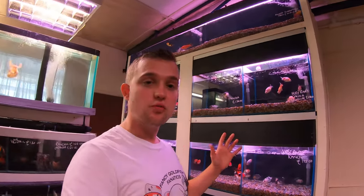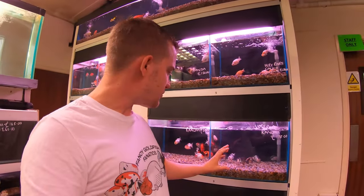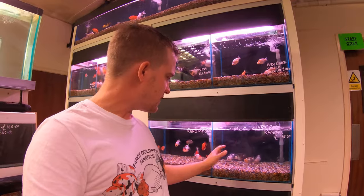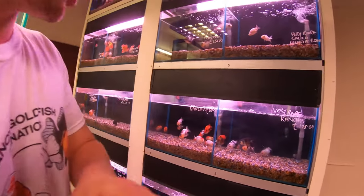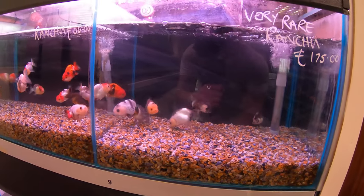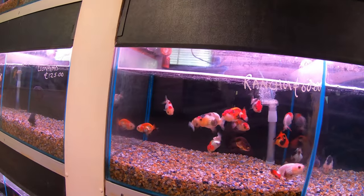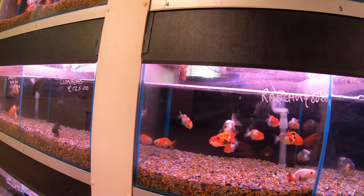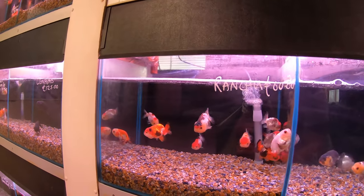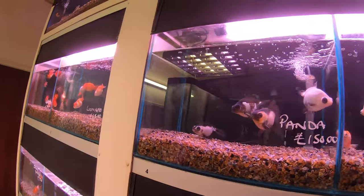As we walk around the room, we've got some awesome Ranchu here. These very rare Ranchu are more like a panda style, maybe cow style. So I'm just gonna show you those. And then we've got some very unique, so I'd say tri-color, more tri-color rather than calico Ranchu. And then some panda moors up the top.